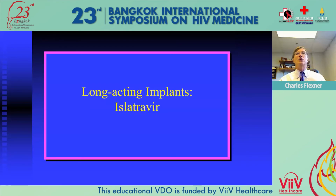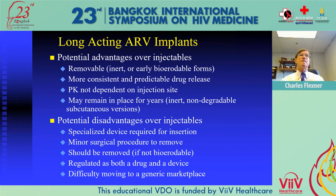We'll move on now from injectables to implantables. And we're going to talk about islatravir, a new anti-HIV drug that is also being developed as an implant. So why would one want to develop an implant in the first place? Well, implants have potential advantages over injectables. That includes the fact that they are removable. That is especially true for the inert or early bioerodible forms after they are placed, in case of adverse events.